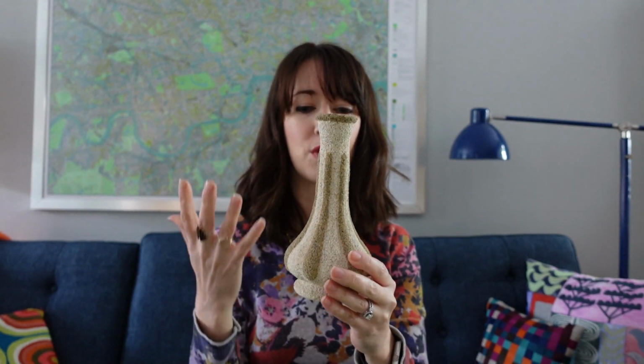And the texture I thought was just great, because usually you have to get pretty close to a piece of pottery to see the texturing, where this one, you can see it right off the bat. It looks like it came off the beach almost. Another narrow neck, which is awesome. I would not recommend putting water in this.